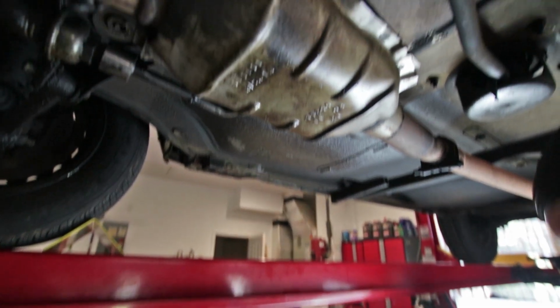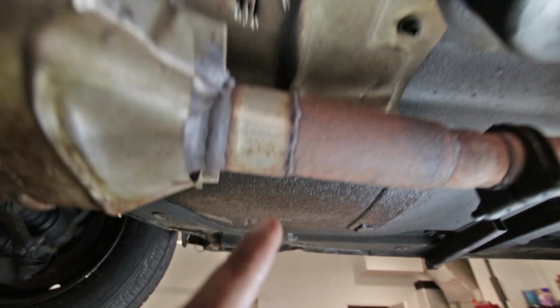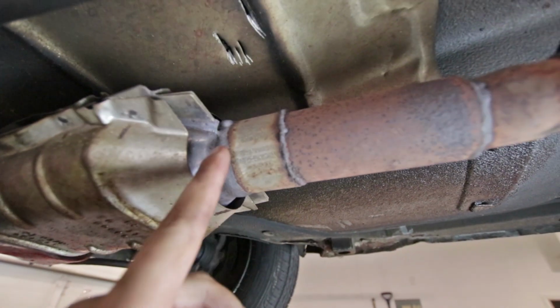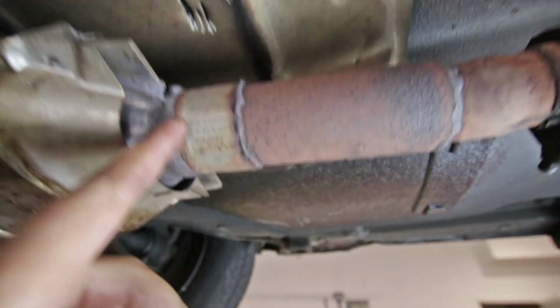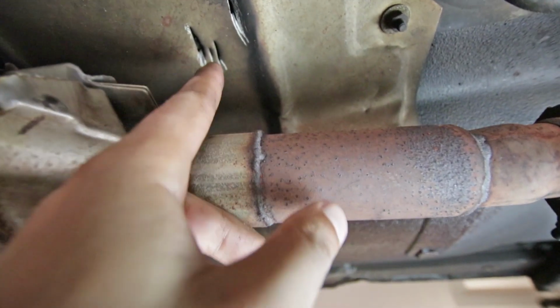Okay, so Austin just found something really interesting. Apparently they cut this thing in situ, and where they cut the old cat out, you can see that the hacksaw made its way into the car right there.